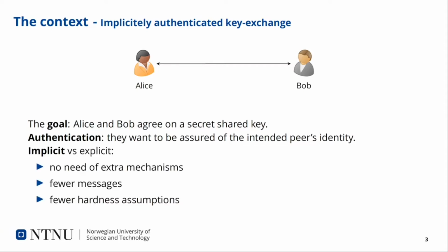Authentication can be achieved either implicitly, when it comes for free by the design of the protocol itself, or explicitly, through the use of extra mechanisms such as key encapsulation, message authentication, or signatures. But the use of extra mechanisms typically results in a larger number of exchanged messages, more computations, and the introduction of further hardness assumptions. And for this reason, we decide not to go for explicit authentication and to stick with implicit authentication.